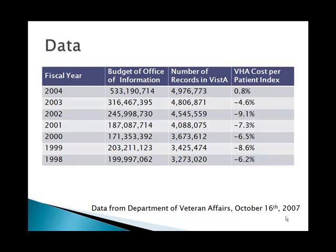The data we will use today to calculate the business value of IT was obtained from the Department of Veterans Affairs on October 16, 2007. As seen in this chart, we will be using the budget of the Office of Information as a measurement for IT investment, as well as the number of records in VISTA and the VHA cost per patient index dating from the year 1998 to 2004. To more clearly analyze the correlation between the data, we must produce a scatter plot and establish a best fit line.